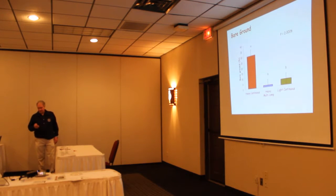So let's look at some of the figures here. Heavy continuous, heavy multi-paddock, and light continuous. This is the amount of bare ground. In tall grass prairie, that is a huge amount of bare ground. Imagine how much water they're losing and how much soil erosion is happening. Huge amount. These guys, nothing. These guys very low.